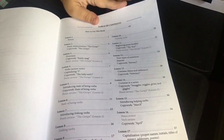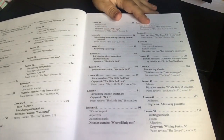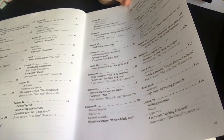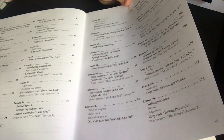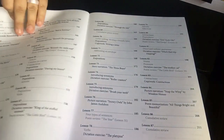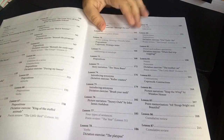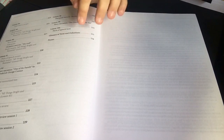And this one starts out kind of reviewing nouns and pronouns. Then you get into verbs, adverbs, adjectives, different things such as, let's see, addressing an envelope. What else? There is poetry memorization, interjection, parts of speech, writing postcards, addressing postcards. So things that you wouldn't necessarily think about for second grade, but stuff that they definitely can handle at that level. Life skills, you know, addressing an envelope is something everyone needs to know. So these are good skills for them to be learning. And then at the end of this book, there's a glossary of terms and definitions and a list of poems. So this one does not have a final grammar review.